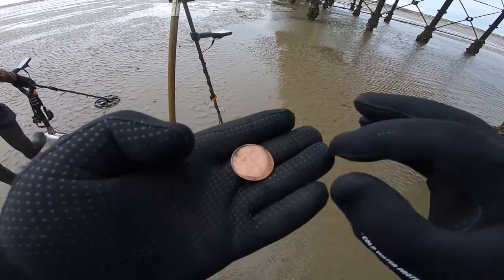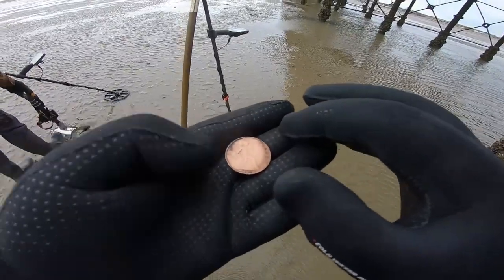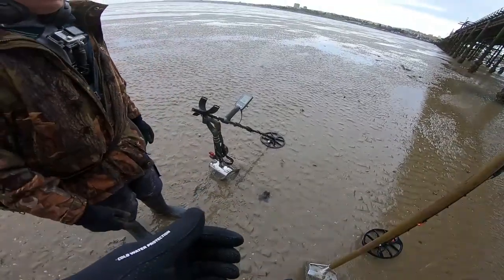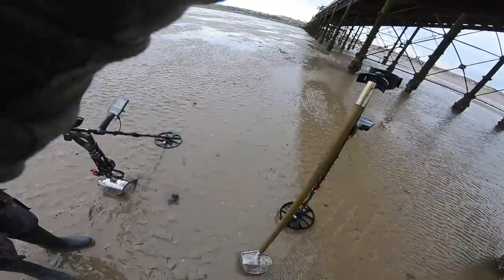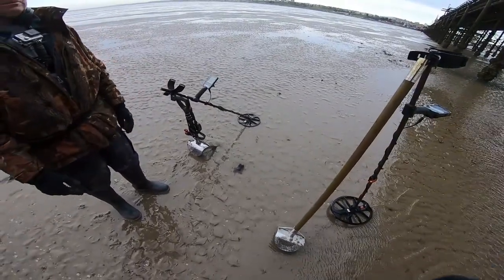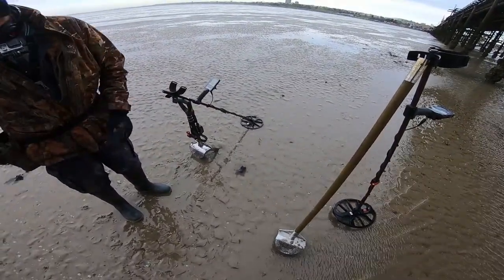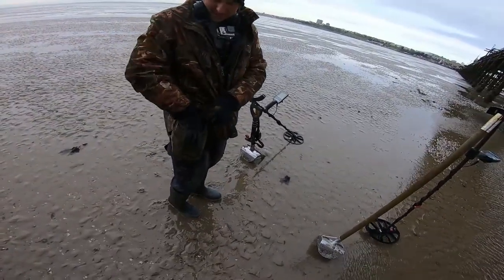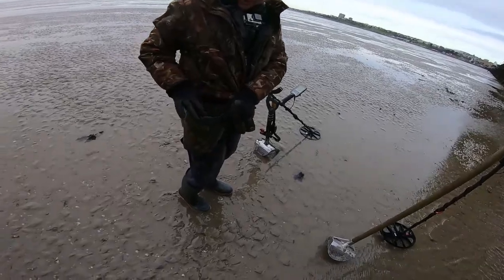So what have you actually had then, Jet? This one's 1915 by the looks of it. So what have you actually had? Had a little sixpence. You must have had something good over there, because you're over there for ages. I know, just pound coins, nuggets. Nuggets, yeah. How many? About four or five. The very first coin I found today was a nugget.